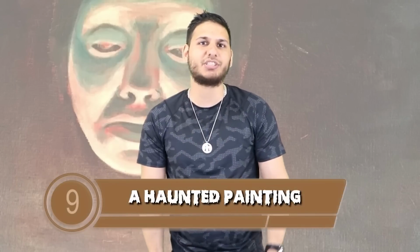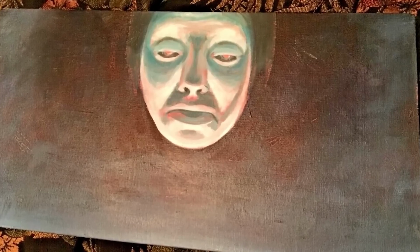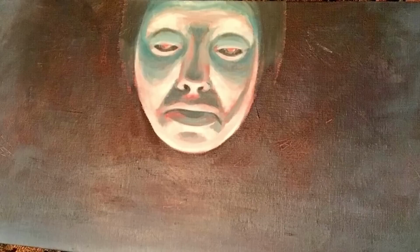A haunted painting brings us to number 9. There are actually a ton of haunted paintings being sold on eBay right now, but this one seems to be the most terrifying one to me. The seller lives in New Orleans and he bought this from a friend. His friend decided to paint the demons that he saw in his house and then sell them for profit. Hopefully he was selling them so he could afford to pay a priest to come bless his house and perform an exorcism.